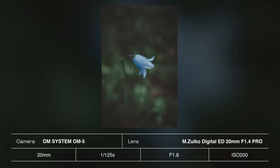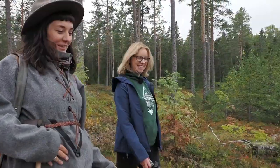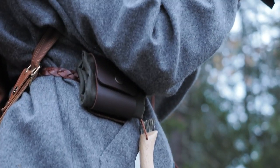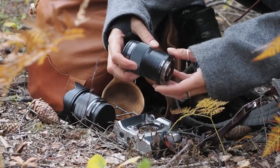Yeah, I saw that you put your macro lens in your pocket. Yeah, it's important to have a jacket where you can fit a lens or two, and a compass, a mushroom knife, even a snack. So yeah, compact gear is very important, preferably so compact that you don't even notice it.